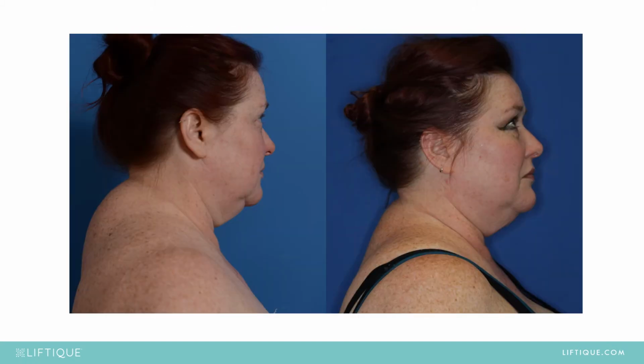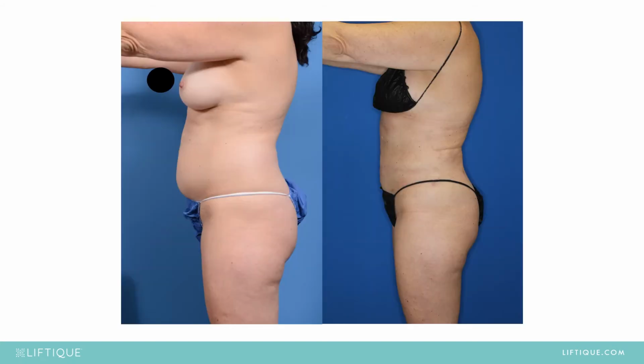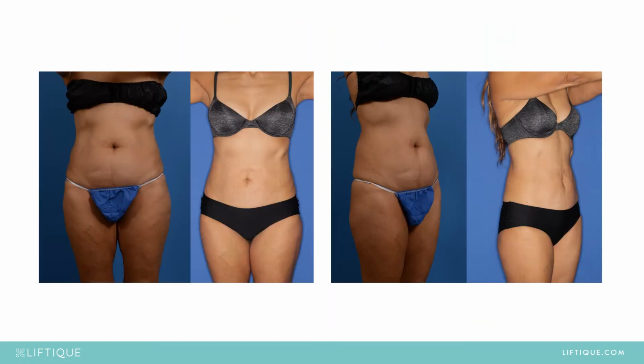We can do this to anywhere in your body. It's not limited to the abdomen. If behind the neck, sometimes patients have a fat pocket, we can melt the fat and tighten the skin. These are done under local anesthesia. These patients did not go under general anesthesia, and you can see the improvement in the flank.